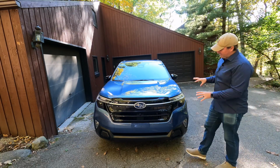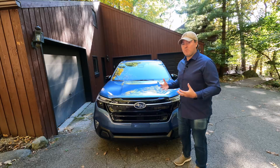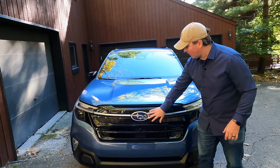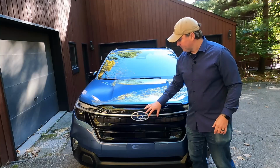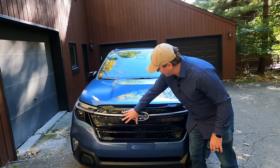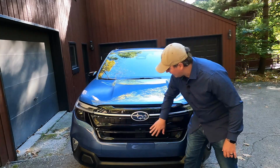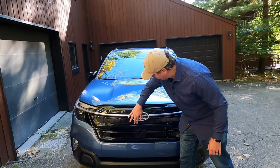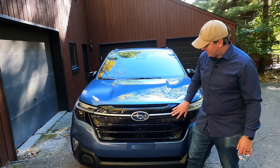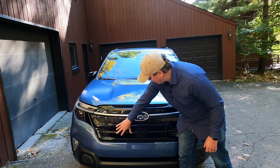Looking at the front of the car, to me, it definitely still looks like a Forester, but a more modern Forester. First of all, we do have this updated star cluster emblem right here, and we do have this new grille with a lot of interesting shapes built into it. We have these big horizontal slots right here, and then these smaller vertical slots right here. We have this nice polished metal look element right here, and then these gloss black elements as you go lower.